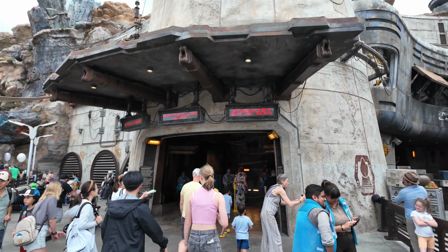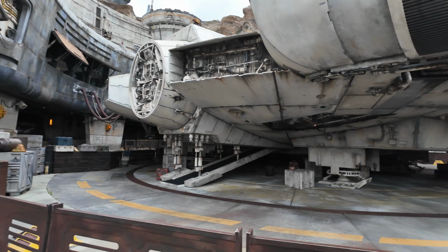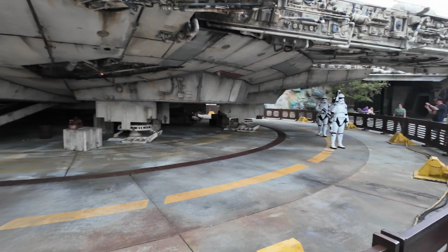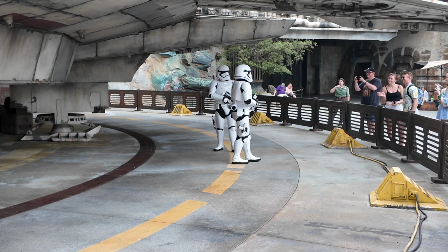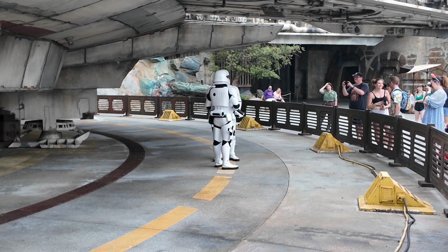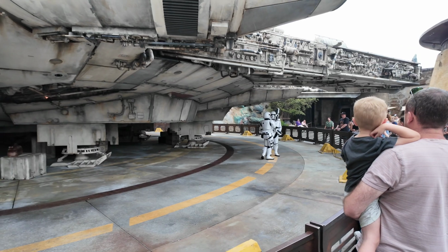Our next ride is going to be Smugglers Run, but we've just got to deal with this. Look, a couple of stormtroopers checking everyone out. Best not do anything bad. They're under the Millennium Falcon as well, so we're definitely in trouble.